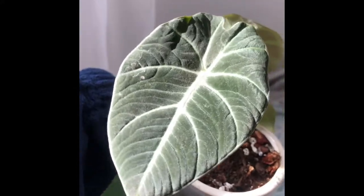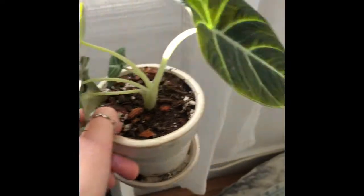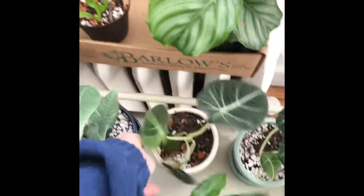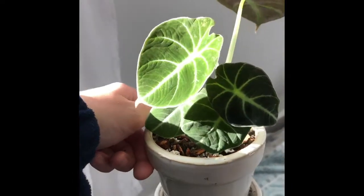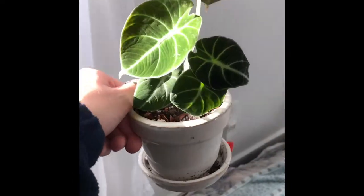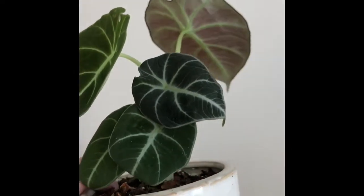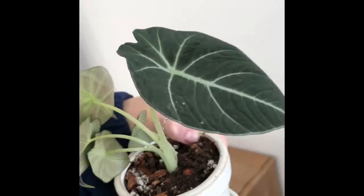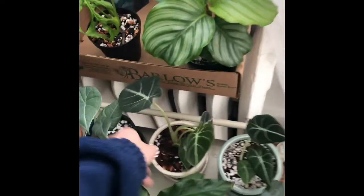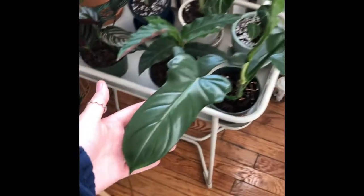Wow. It's so stunning. And then it's got, hold on, I gotta adjust my hand. It's got a bunch of these baby guys over here. Super pretty. In the back, the leaves are like a purpley maroon color. It's really pretty. And then last on this plant stand, I just have this Philodendron bipedifolium.